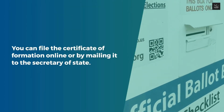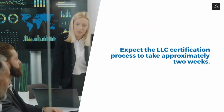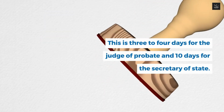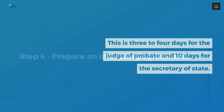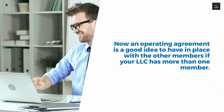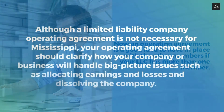You can file the certificate of formation online or by mailing it to the Secretary of State. Expect the LLC certification process to take approximately 2 weeks. This is 3 to 4 days for the Judge of Probate and 10 days for the Secretary of State. Step 4. Prepare an operating agreement. Now, an operating agreement is a good idea to have in place with the other members if your LLC has more than one member.